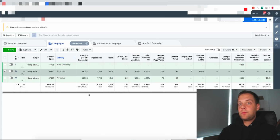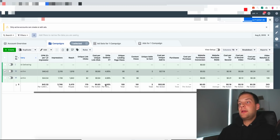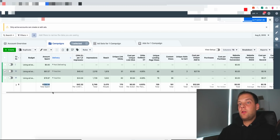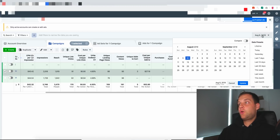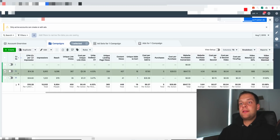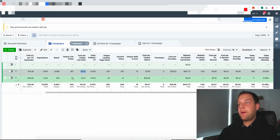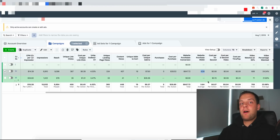Okay, so if we look on the first day, right, at the campaign level, you can see we've spent $158. There were no sales. There were 3 add to carts in the original product campaign, and there was no add to carts in the variant campaign, right? So on the second day, what happened was the CPC basically halved on my original product campaign. The add to carts jumped up heaps. I got 5 purchases, and the ROAS was 4.54, right?